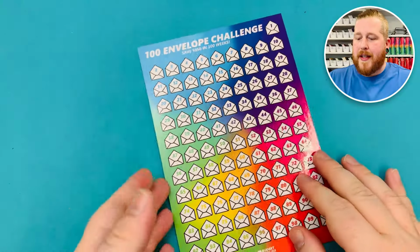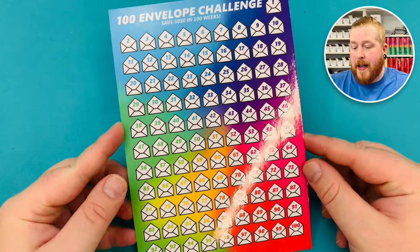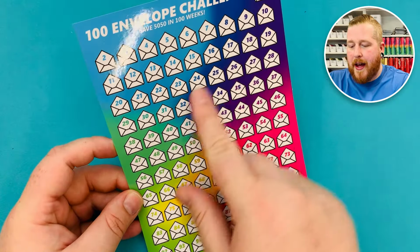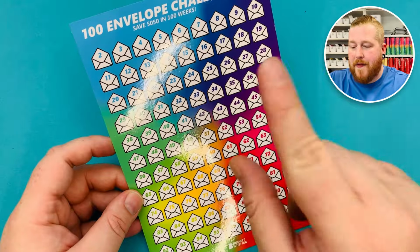So let me introduce you to the 100 envelope challenge. So this is something that's on my Etsy store. This is a 100 envelope challenge tracker. This used to be with stickers, and I'm getting some stickers reprinted soon. Don't worry about that. But basically what it is, you stuff an envelope every single time you stuff. And for the 100 envelope challenge, you save 5,050.